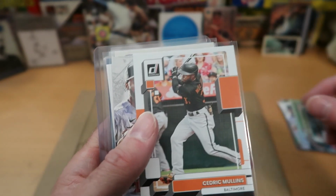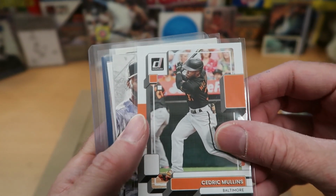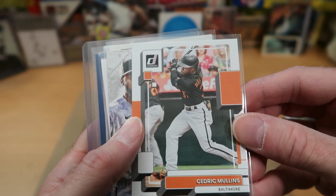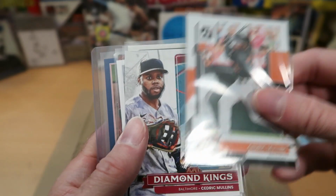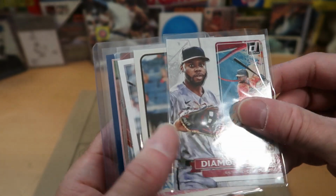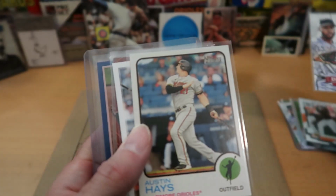That is awesome. Another Cedric Mullins for us. That's from this year's Donruss, which I have opened some of, but I don't think I've pulled a Mullins, so that's a really nice addition to the PC. Appreciate that one. And there is Cedric Mullins again in the Diamond King format. Happy to get another one of those. Those are very pretty cards.